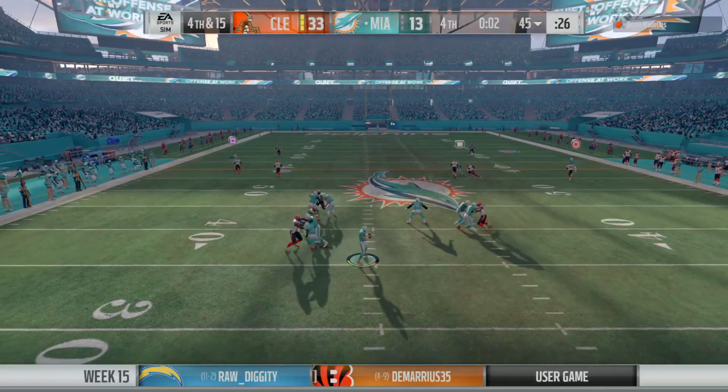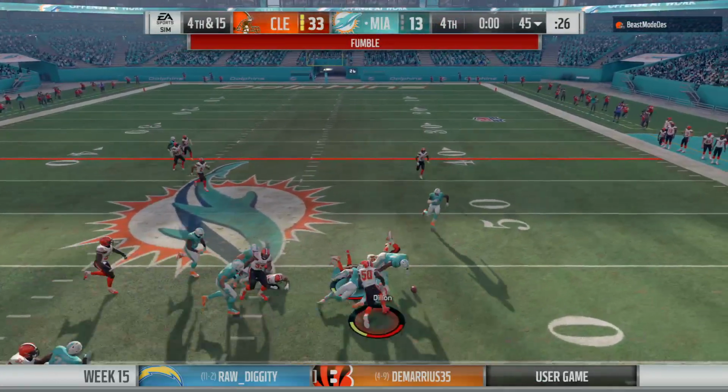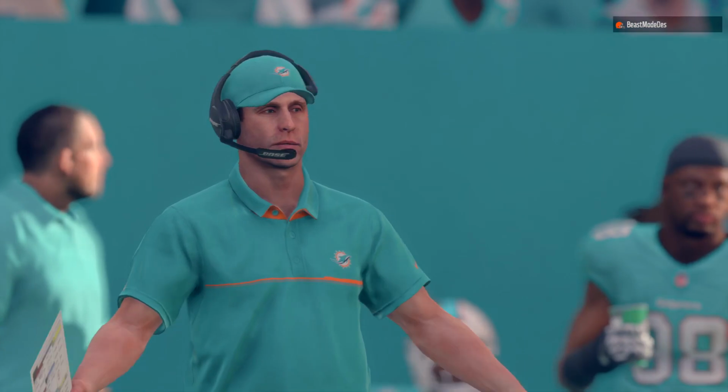One final shot. They'll look to throw. Nowhere to go here. He lost the football. A road win in the National Football League.